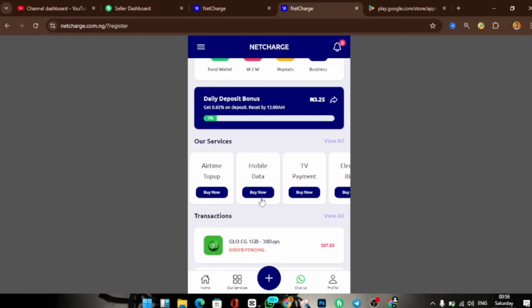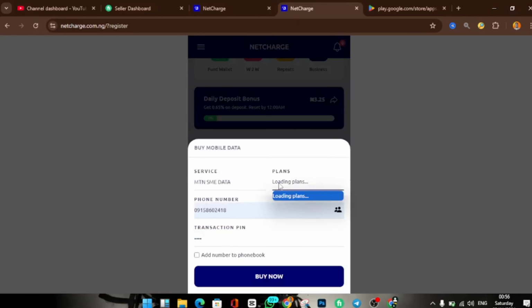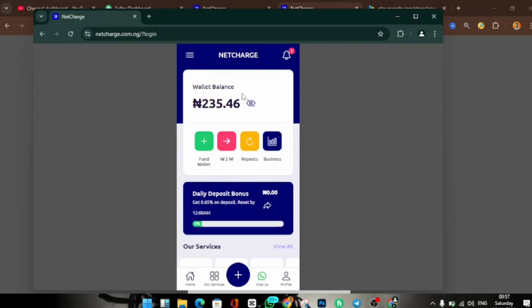So you can see here under this normal account, we have the MTN SME data. We have it at 282 naira. We have the 2 gig at 564 naira. Now under this upgraded account, we have the MTN SME data at 271 naira. We have the 2 gig at 542 naira instead of 564 naira. So you are going to be enjoying more affordable prices.